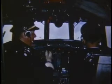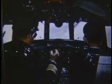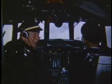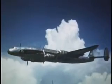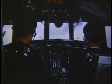Why do we have all that tremendous reserve of power? Because, my friends, power means safety. That's why this Super Constellation is the most dependable airliner in the world today. Okay, Hugh, bring in one. Unfeathering one.